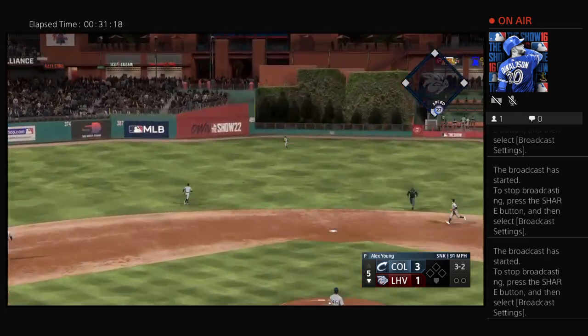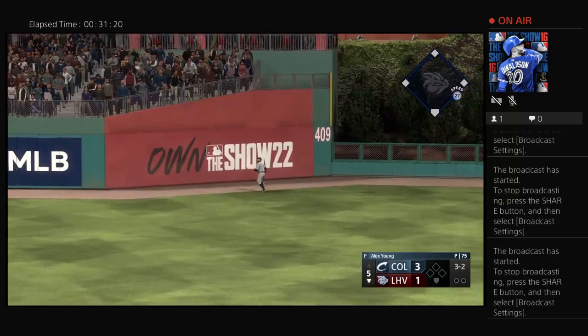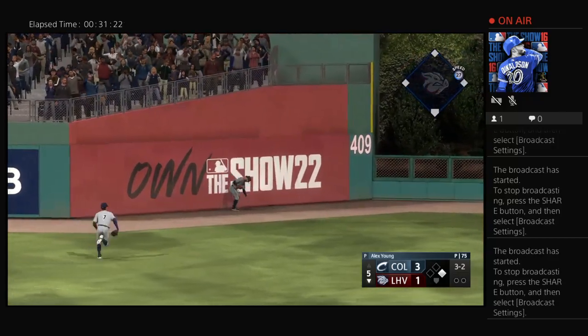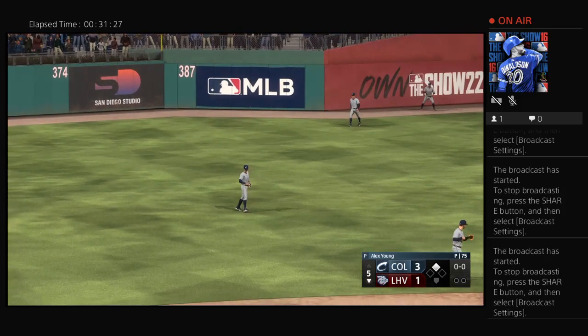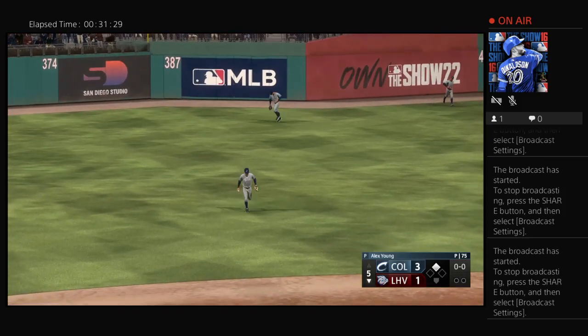Next pitch is downstairs. There's a swing and a drive. Leaps at the wall, but can't haul it in. It bangs off the wall. And that's a leadoff double. Nice at bat right there.